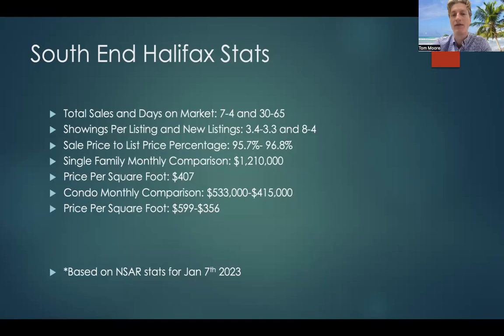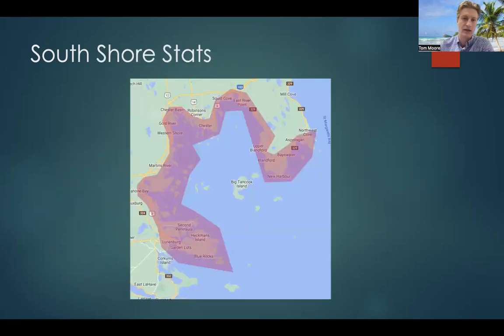Condo monthly comparison was 533, and then it dropped about 100,000, a little bit more, to 415,000. Price per square foot was $600, dropped down to $356. Again, there's one building in the South End. I've referenced this before. It's a newer building. Quite a bit of turnover happens in there. The square footage is a little smaller, but the property prices remain quite high. It's right beside St. Mary's University, and this really nice park, Goresbrook Park. But obviously there's some older inventory there too, which sells and affects the data.